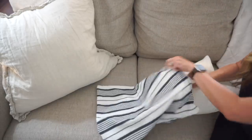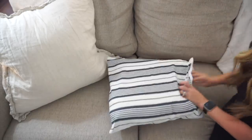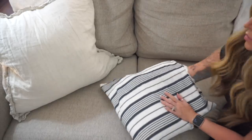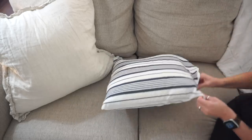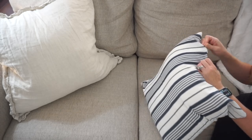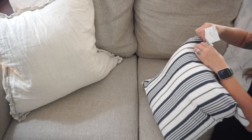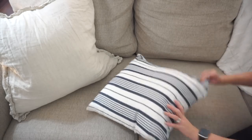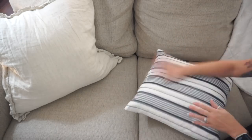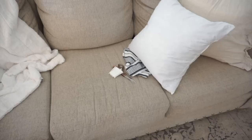Adding a little more blue over here to my sofa, I decided to go with that stripe pillow cover. It is classic and beautiful, and it just worked out perfectly. I had all that print going on in the kitchen, and I just really wanted to do something a little different over here. I almost used the toile pillow covers, but I decided to go with this stripe, and I really love how it looks over here.